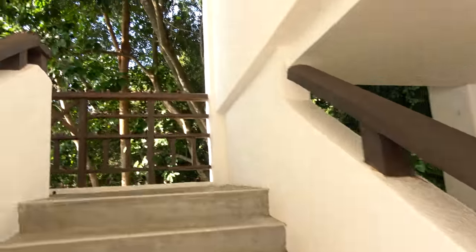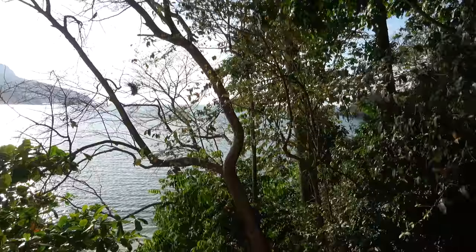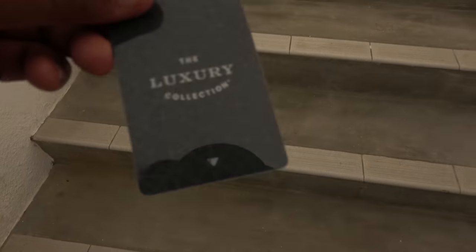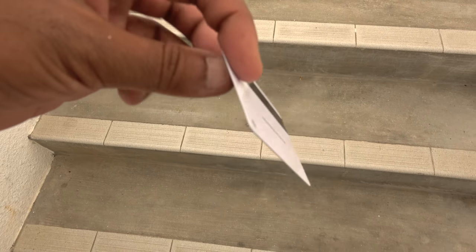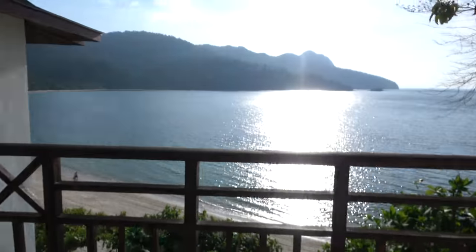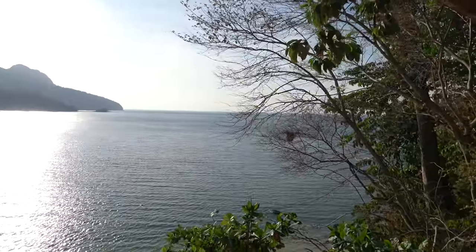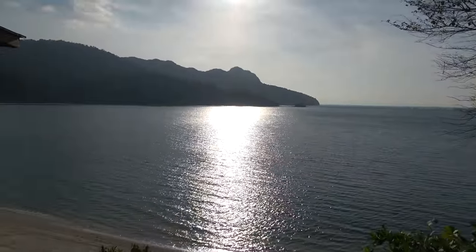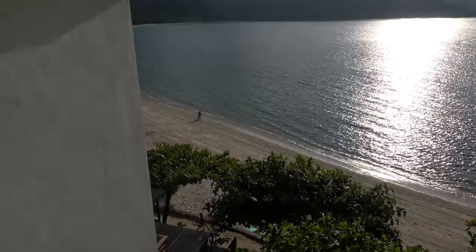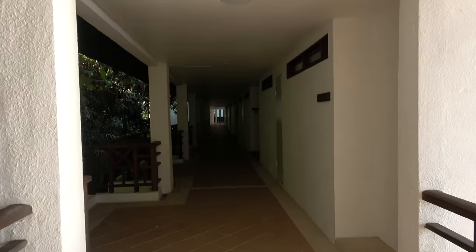Rainforest out there. 10 million-year-old rainforest. It's my floor. It's my key card here. Luxury Collection. It's part of the Marriott family, yeah? It's in Regent's car and all that lot. Yeah, it's top of the stairs on my floor. The beach we just walked along. Ready, into my room. First one here on the right.